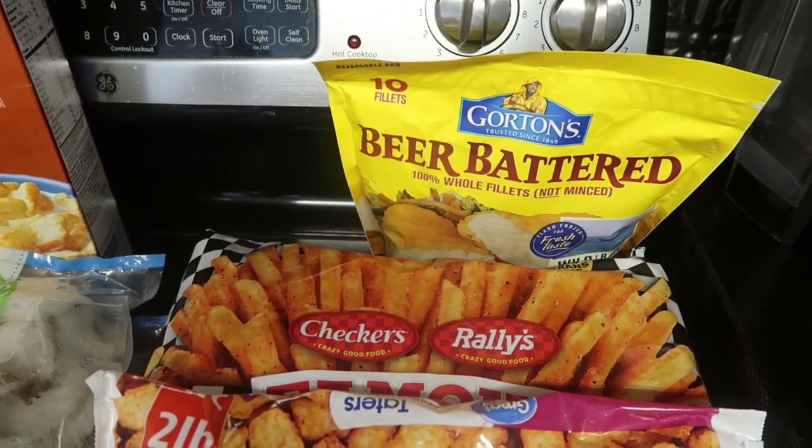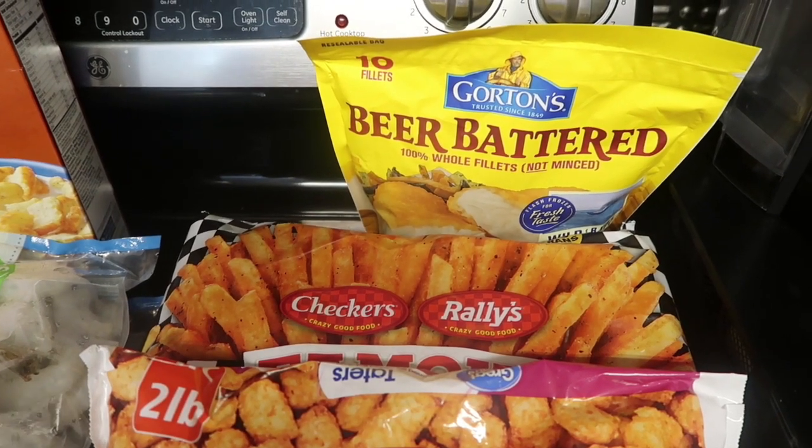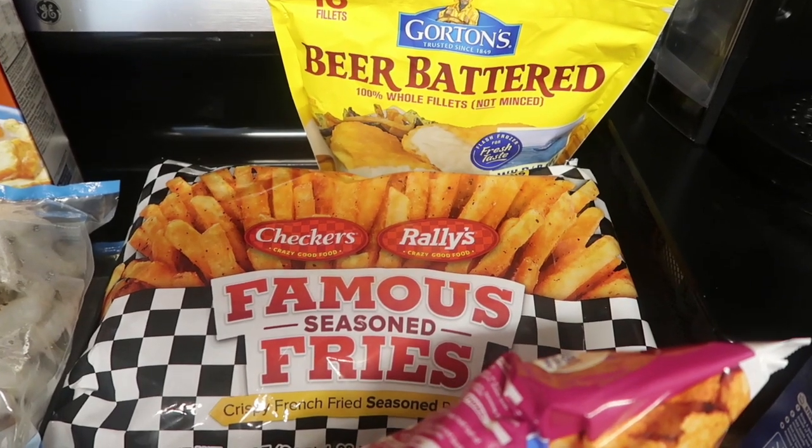Of course, I got a thing of the Gordon's beer battered fish. This is just great for a lunch. There's 10 pieces. It feeds everybody. So got that. And then look at the size of these Checkers fries.